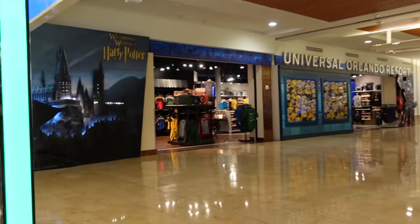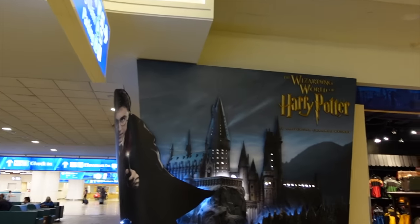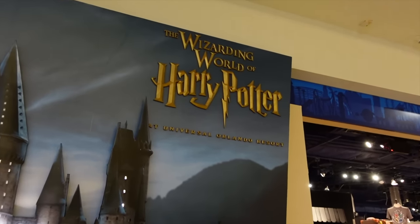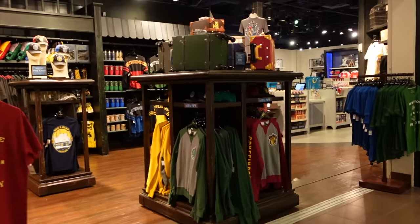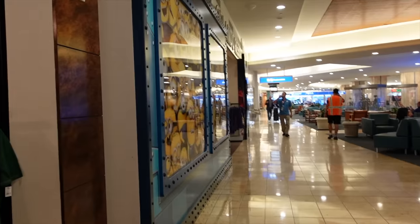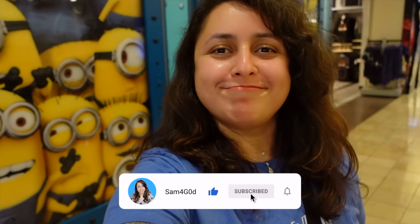I wanted to focus mainly on Disney, especially because with the solo traveling trip as well, it's easier just to stay in one place. But I have been to Universal Studios before a number of times, and I do have some vlogs for that as well, and hopefully I will be able to go to Universal Studios next time I'm in Orlando, which hopefully won't be too long. It won't be 3 years like it was last time. But look at all the Minions here as well. They look so cute. It's just such a cute airport, MCO.